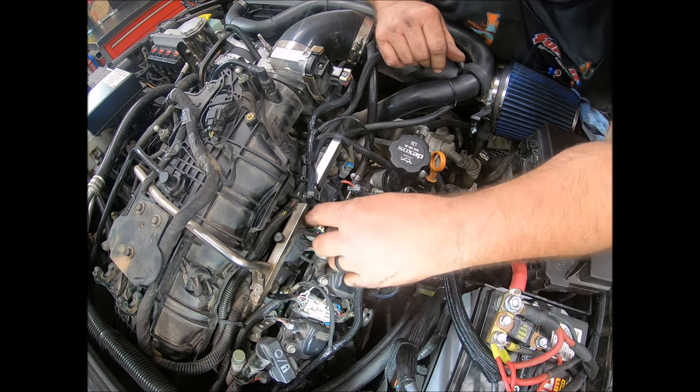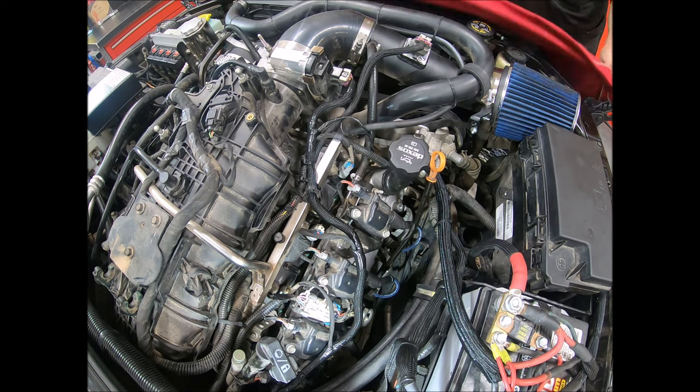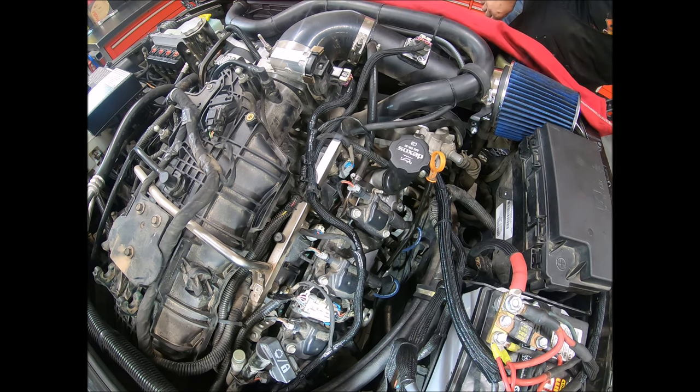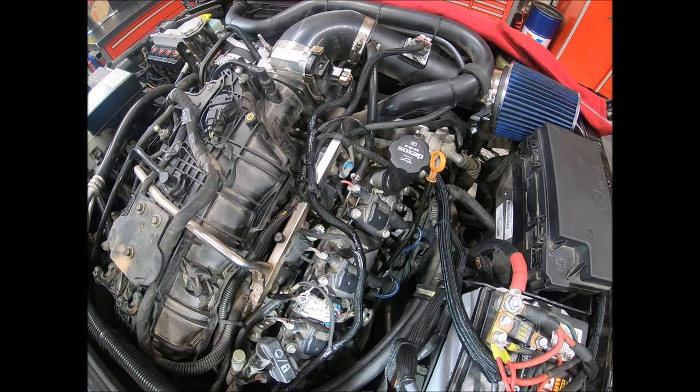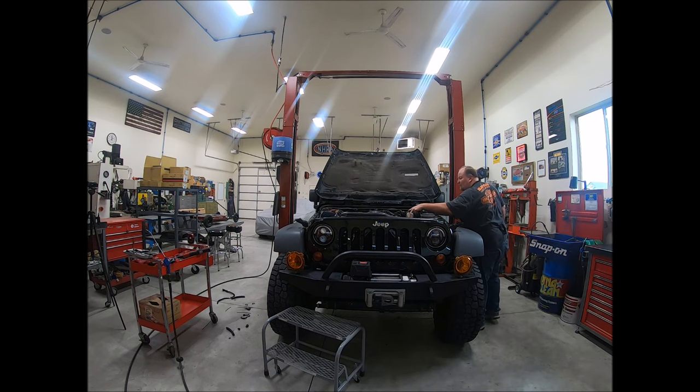Spark plugs were torqued to 11 foot-pounds, which is the factory spec. And now we are ready to go ahead and connect the battery and fire the little girl up. So I'm going to go ahead and move the camera out of the way. All right, towels removed. I give the engine bay a good once over to make sure everything is out of the way. Fuel pump silent. Here it goes.